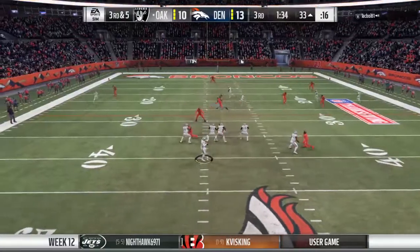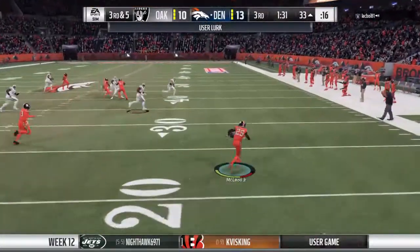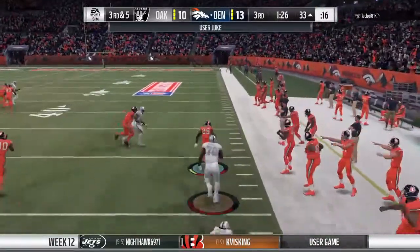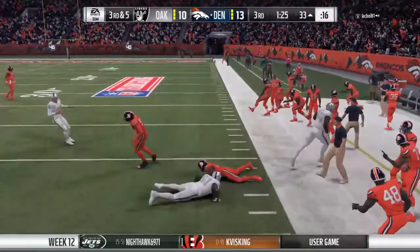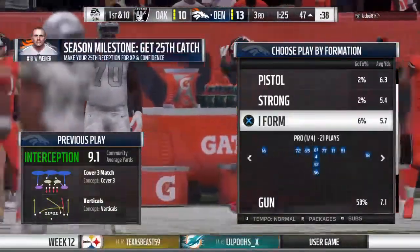Shotgun now for Carr. He rifles one that's intercepted. Picked off by Rodney McLeod. And he'll get this back across the midfield stripe and down to the 47-yard line.